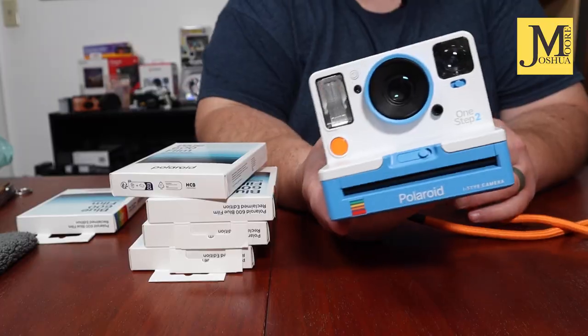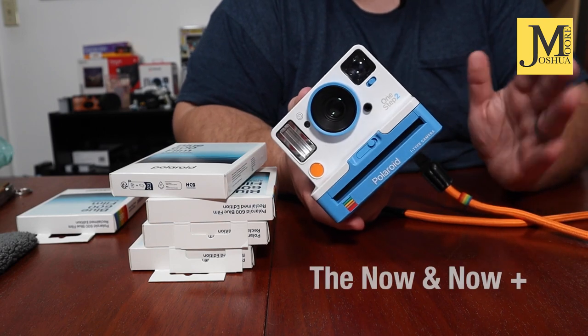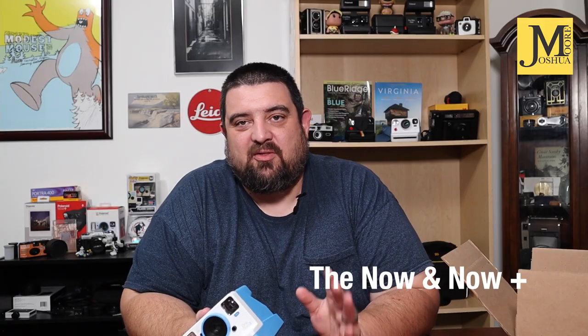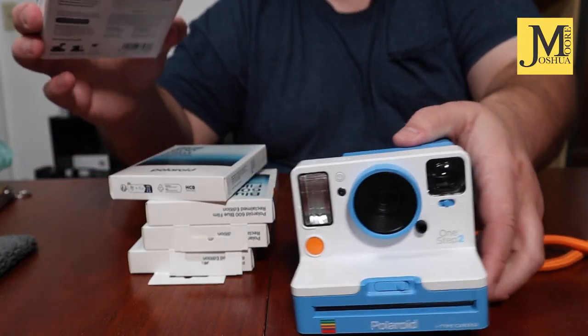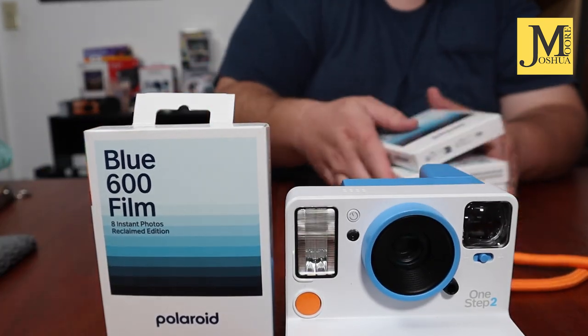Reclaimed Blue. We're gonna go shoot a pack. We're gonna go for a little run. I'm gonna try to get a portrait of my son too before he goes to work. But I'm gonna shoot it all on the One Step 2. This is kind of my go-to camera because I have the One Step and the One Step Plus, but they overexpose all the time. So I'm gonna go with the tried and true and the reliable One Step 2. And that's what we're gonna shoot today. We're gonna use the One Step 2 with the blue film. I am stoked, you have no idea.